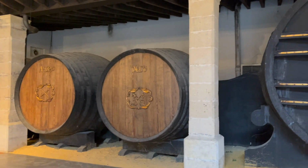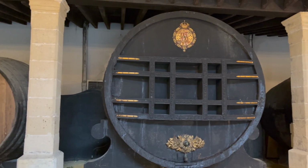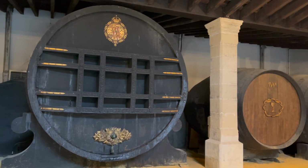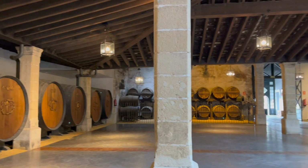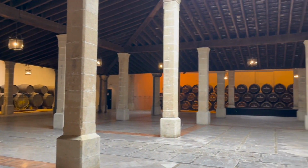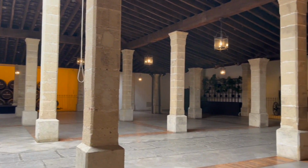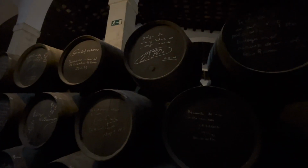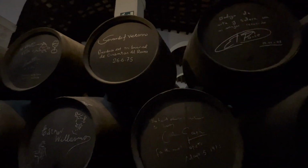The grapes are grown locally on a 600-acre estate where they are harvested manually, transported in 15-kilogram boxes, then gently crushed in stainless steel containers before they are put in the casks for fermentation. There are several warehouses on this site. As you can see here, several hundred barrels are in each warehouse.